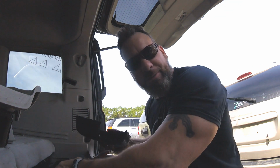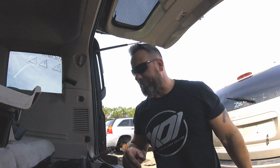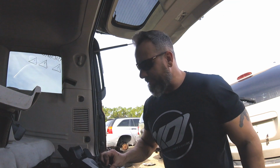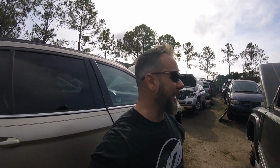I guess I just need to smack mine or something like that and it'll be fixed, but that's annoying. There should be a better design. Put some screws in the thing so it doesn't rattle. So I was really excited to get that piece, so I'm really bummed out that I couldn't get it, but overall it was a good showing. Let's go ahead and pay for this stuff. I'll see how much it comes to, and we'll take it back to the house and wrap this up.